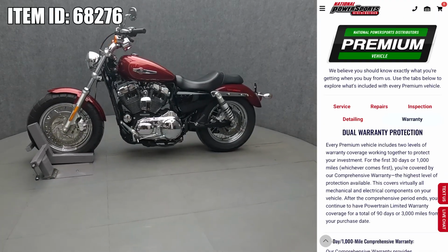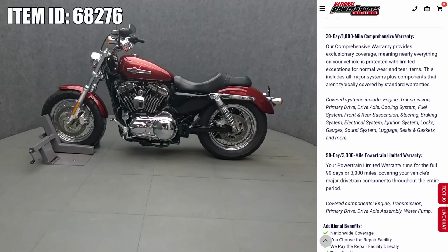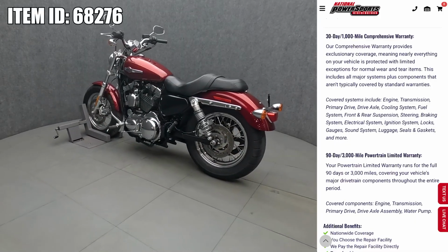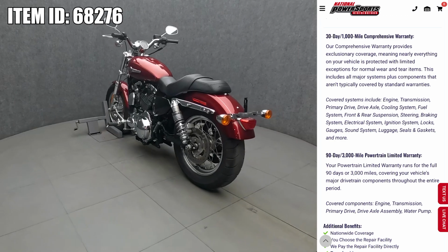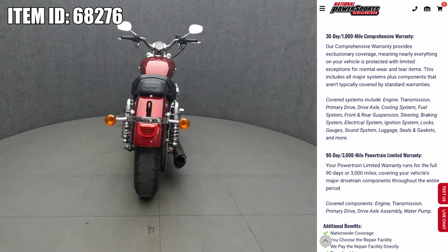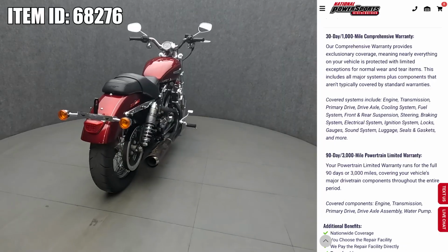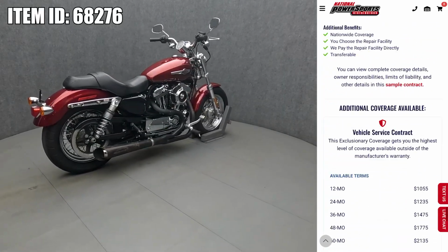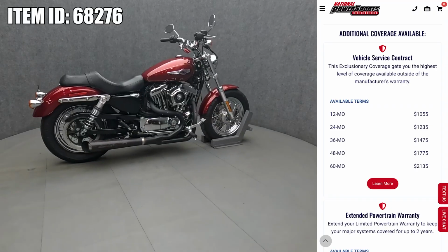This bike has been through our premium program. It received an inspection, service, repairs, detail, and comes with a comprehensive warranty for the first 30 days or 1,000 miles and continued powertrain warranty for a total of 90 days or 3,000 miles. For additional program details, please review the program and warranty section in the listing. Additional warranty coverage is also available.